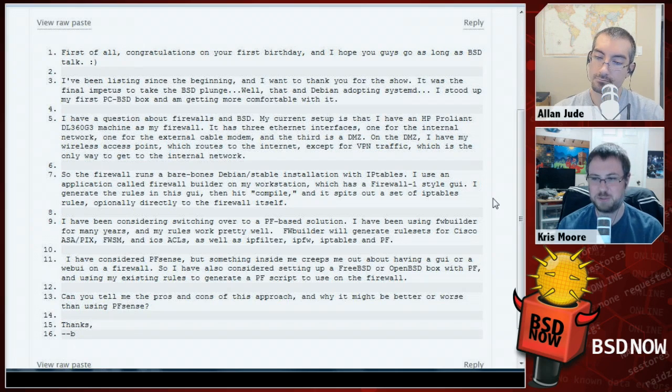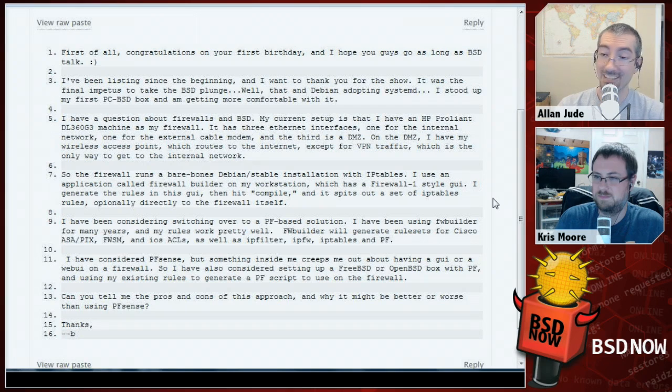So he says, can you tell me the pros and cons of this approach, why it might be better or worse than using pfSense? Well, in particular, this sounds silly, but using a wizard to generate the rules means you don't necessarily understand what the rules are doing. So it makes it harder to edit them if you're doing it manually, whereas pfSense kind of does that for you, because pfSense is a wizard that generates the rules.